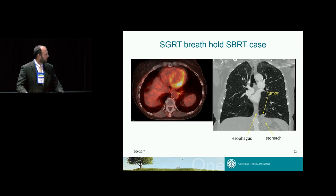So this is one of the challenging locations you can treat a lung tumor. This tumor was right on top of the diaphragm, so it had a lot of respiratory-associated motion. It was also centrally located near the aorta, the esophagus, and then inferiorly right next to the stomach.